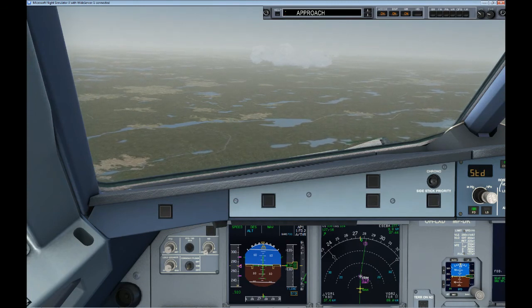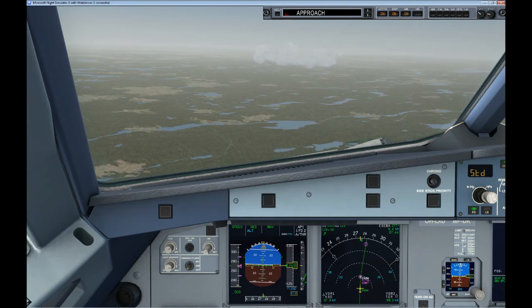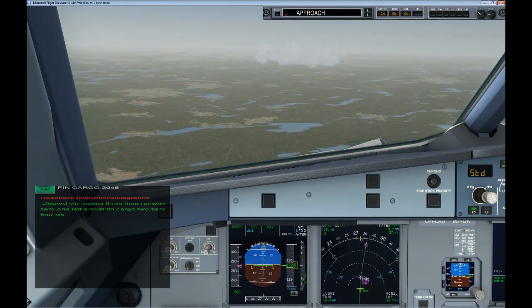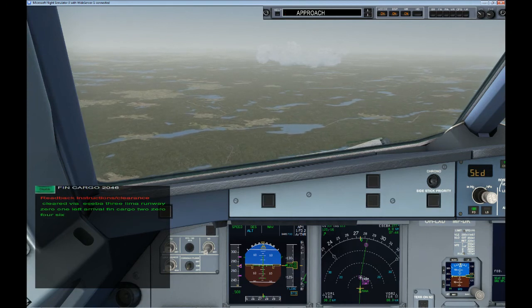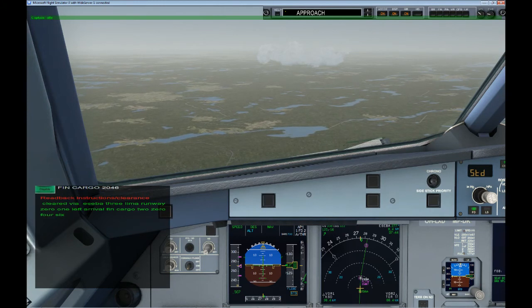Cargo 2046, cleared via ESSA 3 Lima runway 01 left arrival. Cleared via ESSA 3 Lima runway 01 left arrival, fin cargo 2046.